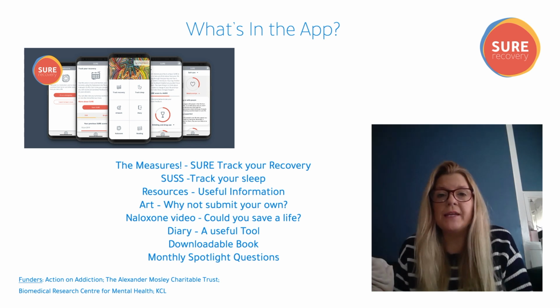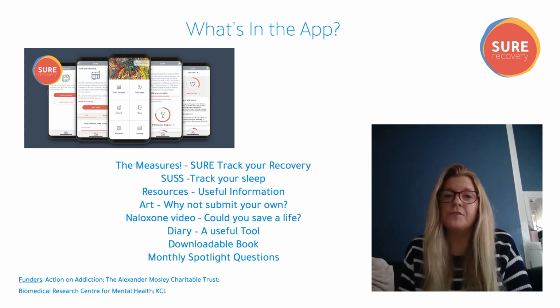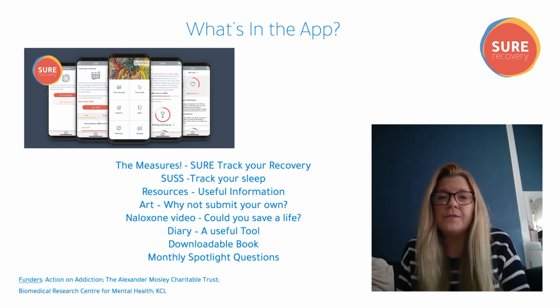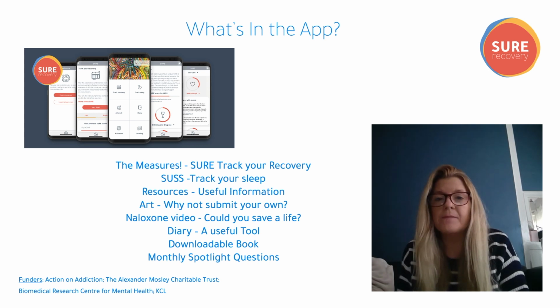So that's including the SURE recovery measure, which is the substance use recovery evaluator. We've got the SUS measure, where you can also track your sleep, which is a really handy tool. We've got resources, useful information that you may find of use. We have a section around art. Why not submit your own? And we'll be going through how you can actually do so on the next pages.